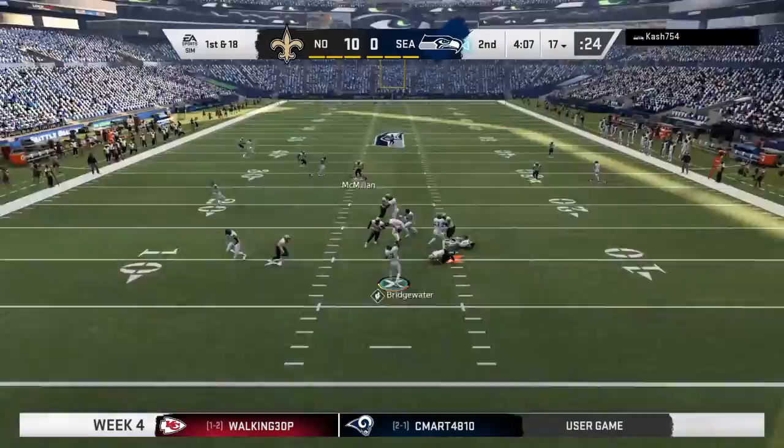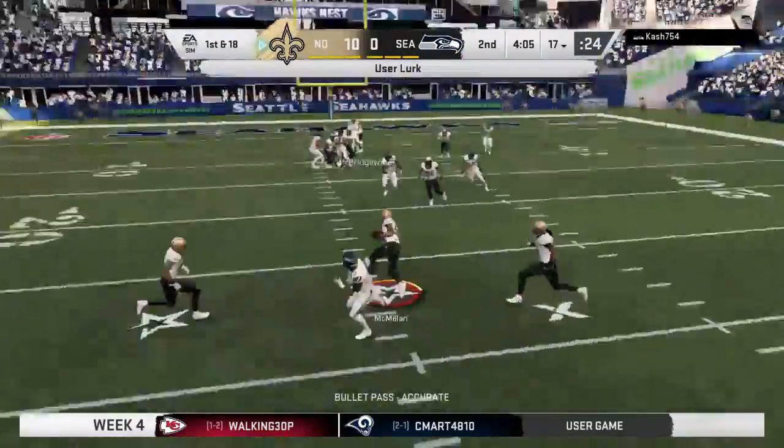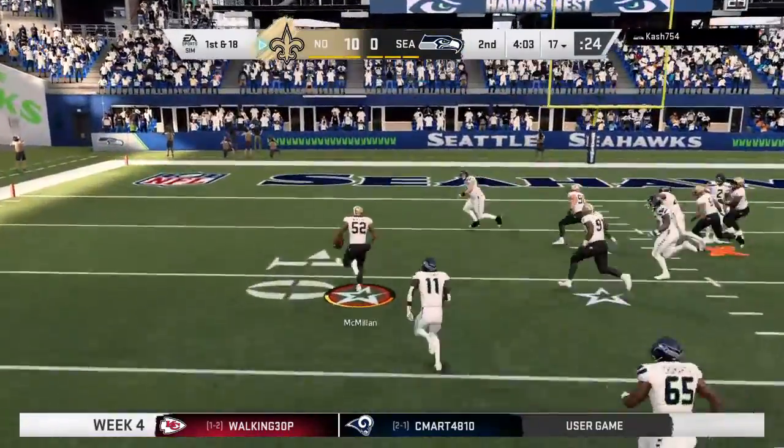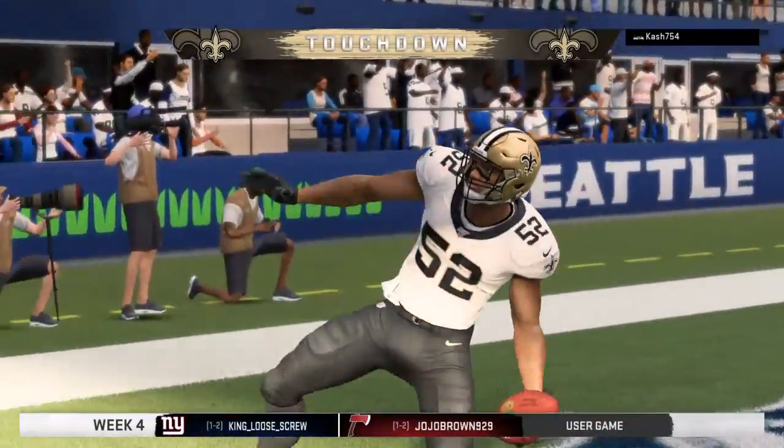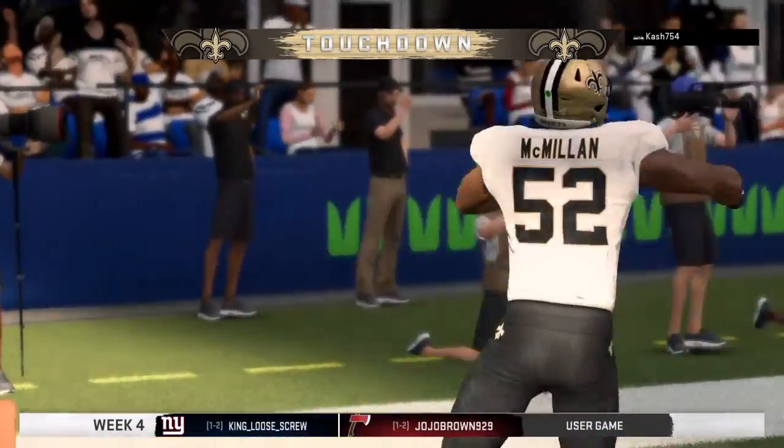Bridgewater to throw it. Into heavy traffic, and it's intercepted. Picked off by the linebacker, Raekwon McMillan. And he will take this one home. It's a touchdown.